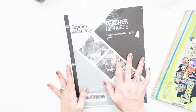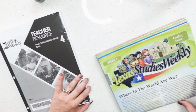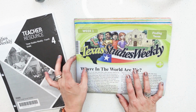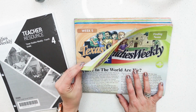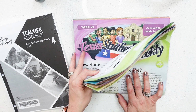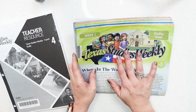Okay, so the teacher resource, and it's got holes punched. I can throw this in a binder. And then Studies Weekly, the thing is that it is like little, super awesome newspapers. It is printed like newspapers. I was thinking that they were going to ship me one every week, but it comes to you all at once.